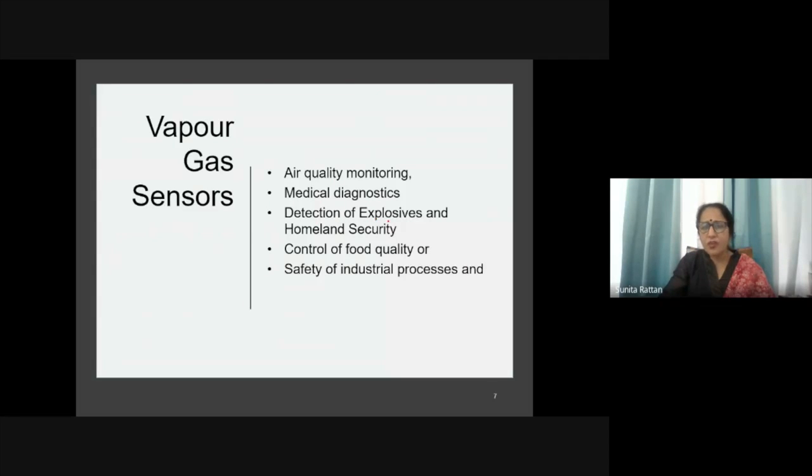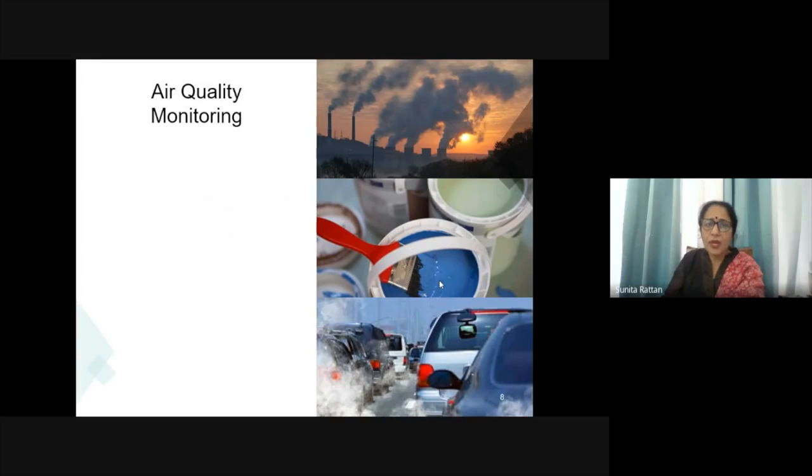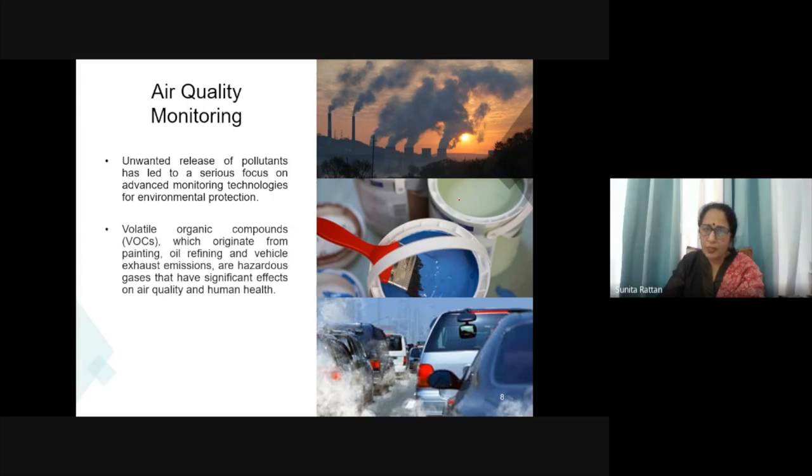This is a very, very new field. One very important area I will be discussing only. Control of food quality is done by vapor gas sensors. Similarly, safety of industrial processes is done by vapor gas sensors. Now, if I say air quality monitoring, you all know that unwanted release of pollutants has led to a serious focus on advanced monitoring technologies for environmental protection.